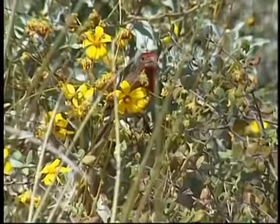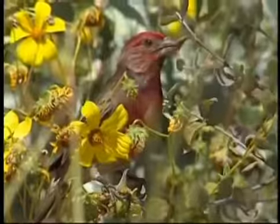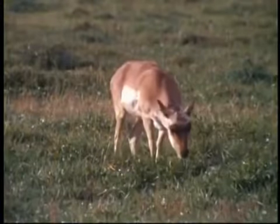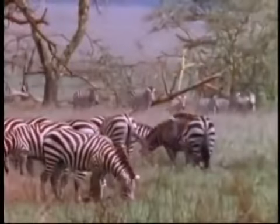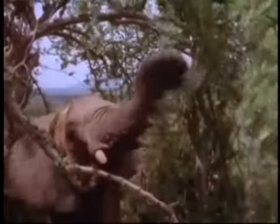The next links of a food chain are the consumers. They're the organisms that eat the producers. These animals are taking in energy as they eat plants. They are consuming. Animals that consume plants are called herbivores. Like these zebras, herbivores are primary consumers. They get their energy directly from plants.